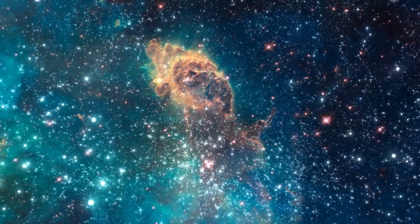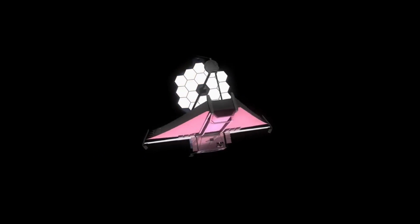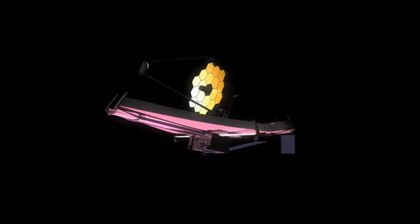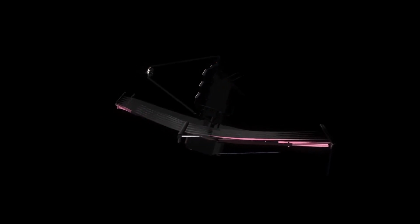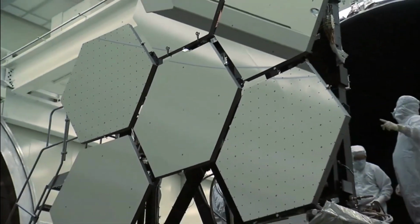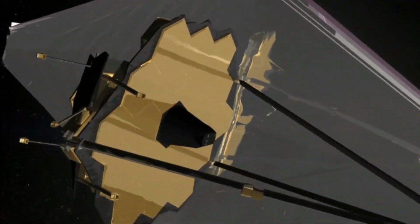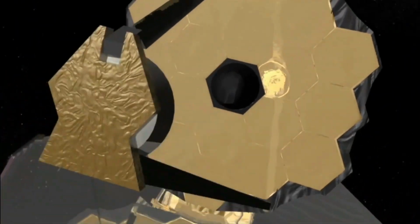The James Webb Space Telescope's primary mirror is made up of 18 hexagonal gold-plated beryllium segments that work together as one unit. The JWST's mirror is huge. It's 27 feet in diameter and weighs over 2,000 pounds. But it's not just the size that makes this mirror special. It's also the fact that it's designed to capture infrared light.